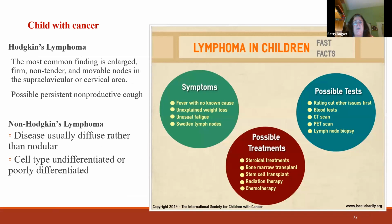And then Hodgkin's and non-Hodgkin's lymphoma. There are lymph glands in the body. So Hodgkin's is enlarged, firm, non-tender nodes, lymph nodes. You might see the neck with its big things sticking out, but if you touch it and wiggle it, it doesn't hurt them. Hodgkin's is from the shoulders up, big things you can see. All right. They'll treat it with radiation and try to get rid of it and chemo.